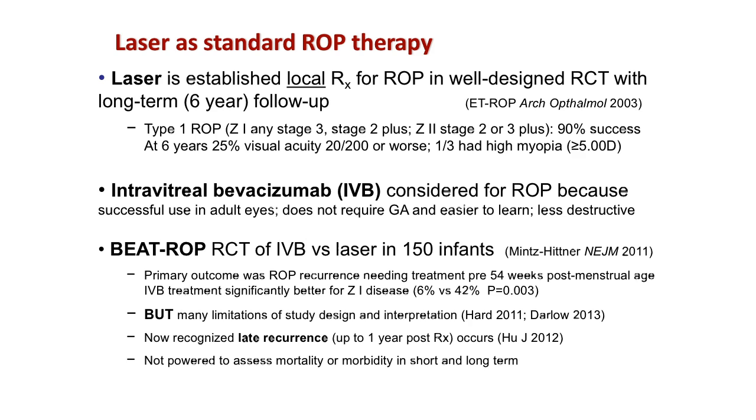It's also important to understand that laser is an established local treatment for retinopathy of prematurity, and it was established in a well-designed randomized controlled trial with now long-term follow-up. So eyes with so-called type 1 disease are the stage at which the eyes are treated, and that is 90% successful with laser therapy. But at 6 years of age, 25% of treated patients will have visual acuity 20/200 or worse, and a third will have high myopia.